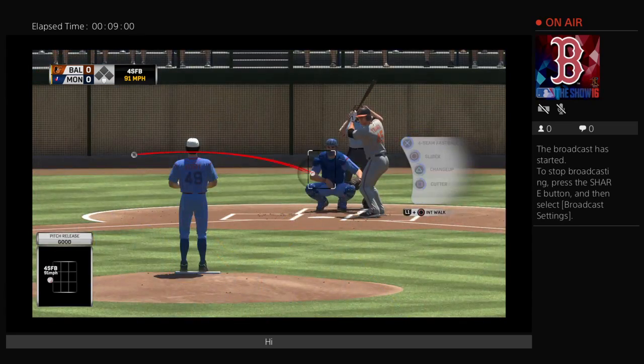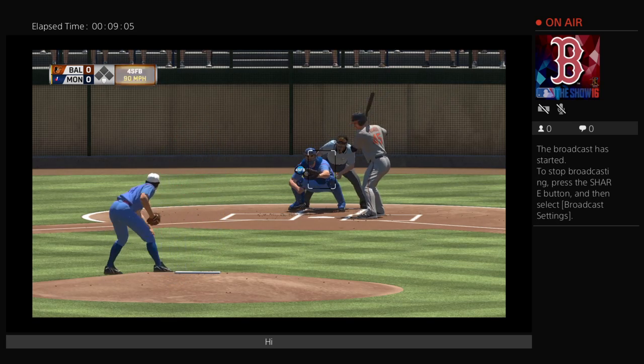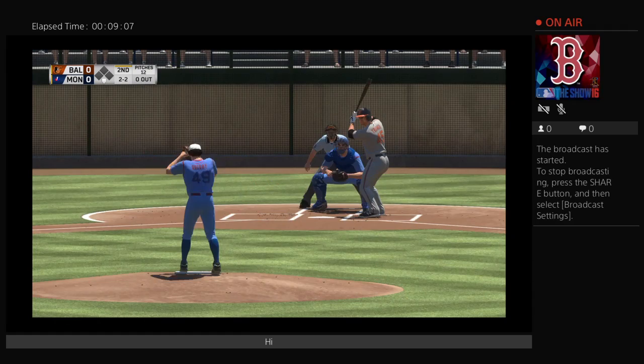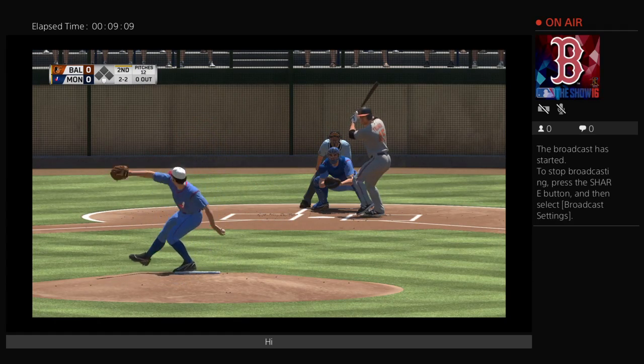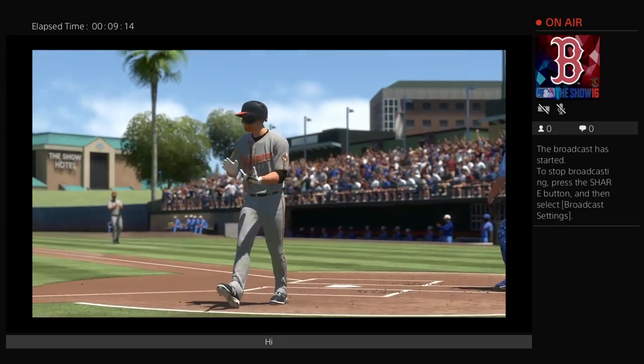Not a bad pitch there with 2 strikes, but it misses 1-2. Okay, so now is where I think you pull the string. Throw the changeup up there. Hasn't seen it yet, and I think he's set up for it right here. Fastball swung on and missed for the first out.